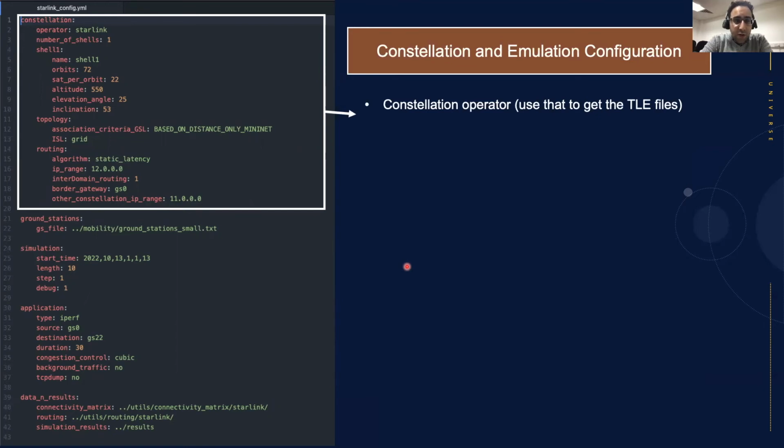So we use that operator name to get the TLEs file. Currently we get the TLEs file from Celestrak. Celestrak is a website where we have TLE files for most of the existing mega constellations or LEO mega constellations. If you have your own TLE files, then you put that here instead of the name of the operator. You just put the URL of your TLE file.